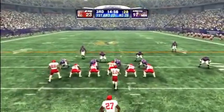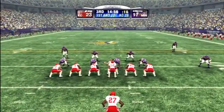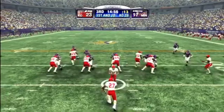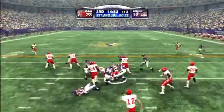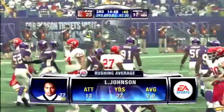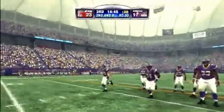Croyle is under center. Single set backfield this time. Tackled at the 30. Gain of 2. Well, that time the outside linebacker came on the run blitz. They got some penetration and shut down the play.